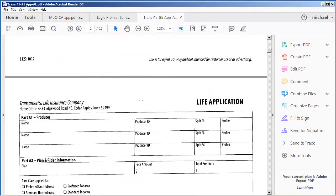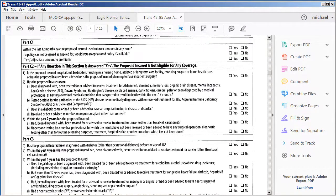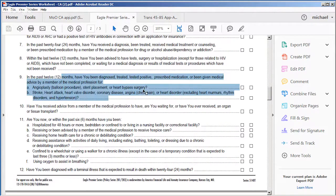Transamerica, they're going to ask in the last 2 years for a lot of those. Cancer is going to be the last 4 years. But they're going to ask in the last 12 months for some stuff for standard rates, which is pretty cool. But one of the main things to consider is with Transamerica, they have basically the same underwriting as Americo, but in a lot of cases, with Transamerica, they'd be standard rates, which would be a higher rate than Americo would do with their coverage, which is nice.